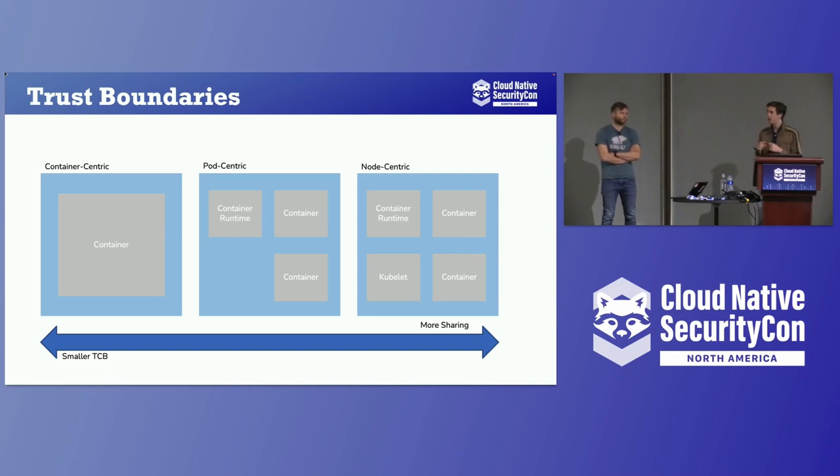Another approach is to put a pod of containers inside of the enclave. So here, there's some sharing of resources between the things in the pod, but we still don't have a massive amount of code in there.